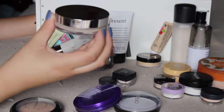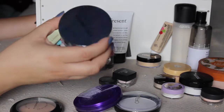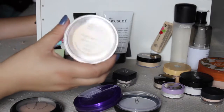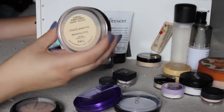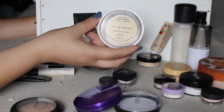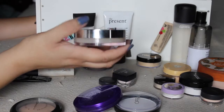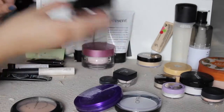So the first one is the Bare Minerals Blemish Ready. I'm not going to hold this up. This will blind you guys. Look at that reflection. This is in the shade Clearly Pearl, number 2. This is the only loose powder foundation that I own, and it's a really good one. I like this when I'm having breakouts. It actually holds up really well when I'm having skin issues, so I like to wear this around that time.